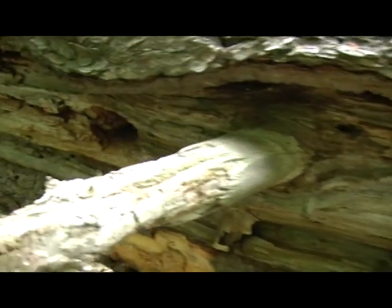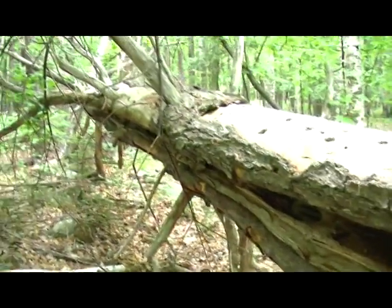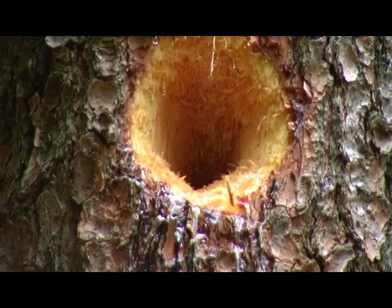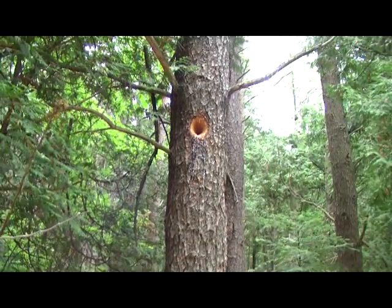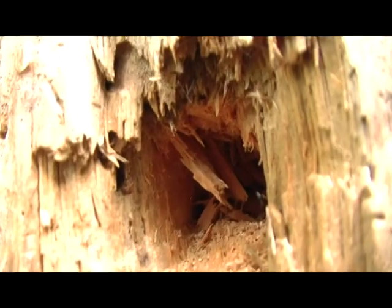I had never seen a pileated woodpecker in Peninsula Park, but the evidence of them being there is somewhat overwhelming. Another pileated hole. And more pileated holes.